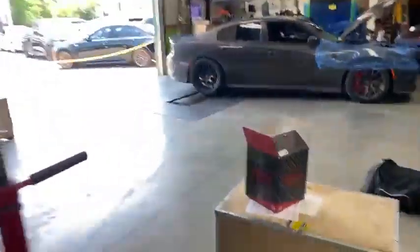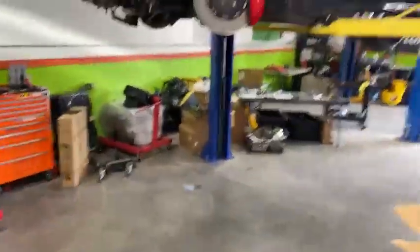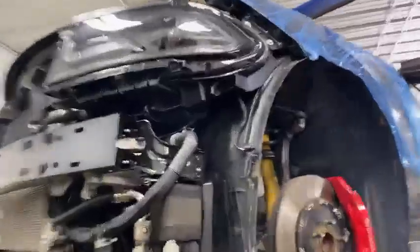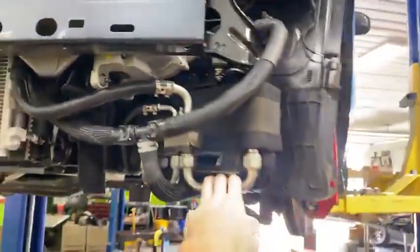So let's see what else we got. Little helium box, did a turbo swap. I am back out in the shop now, y'all. I am not in the office. If you call in and try and speak to Tulo, too bad. I am not there. What I am doing is installing an intercooler chiller right here on Doug's car.